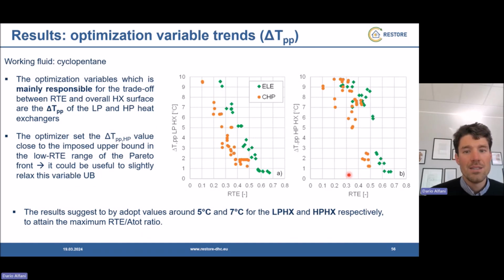Then, this was the analysis that we did for cyclopentane. We selected a couple of variables that we wanted to highlight the trend of. It is possible to notice that obviously the higher the pinch point temperature difference, the lower is going to be the performance of this kind of system, but also the lower is going to be the total surface. And these are only the variables from the Pareto plots, from the optimal points of the system.